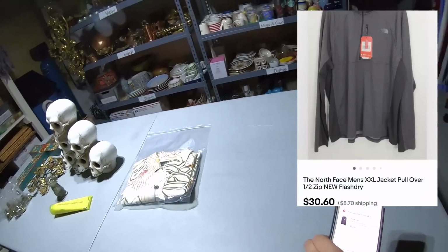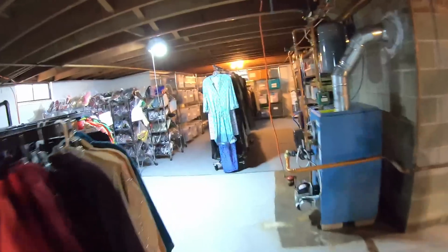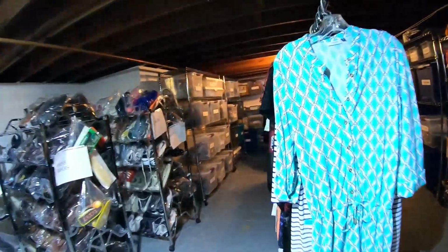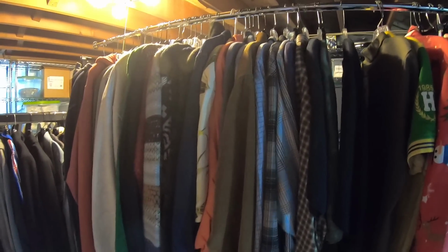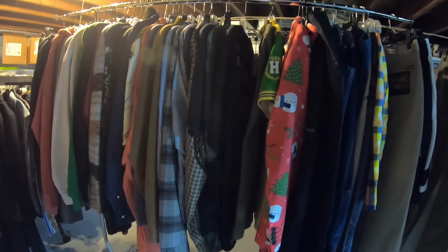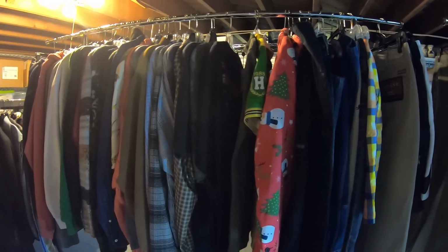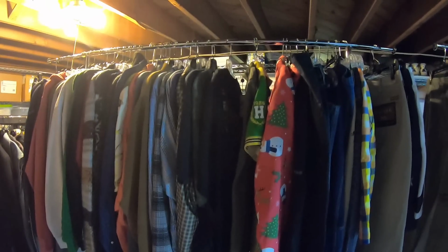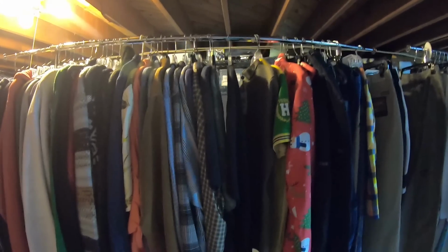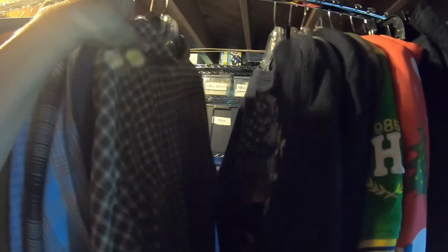North Face men's jacket pullover. It's new and it's called Flash Dry, $30.60. I believe that's going to be on the men's rack. All right, so it's North Face. Sometimes I have to go into the item to see exactly what it is because you lose track at this level, and I don't use item numbers. So I have to make sure that I'm sending out the correct thing. So I really look carefully at the photos. Now, if I have a lot of the same type of item, I go ahead and give them inventory numbers. But as a general rule, I don't do that. This is going to be a North Face. It's new with tags. Let's see if we can find this.